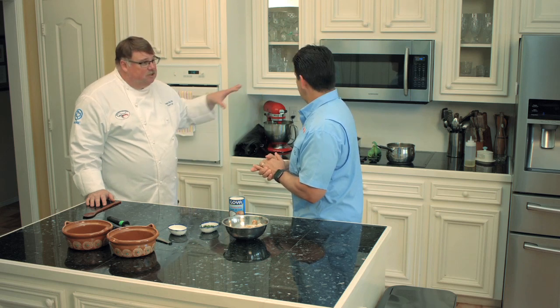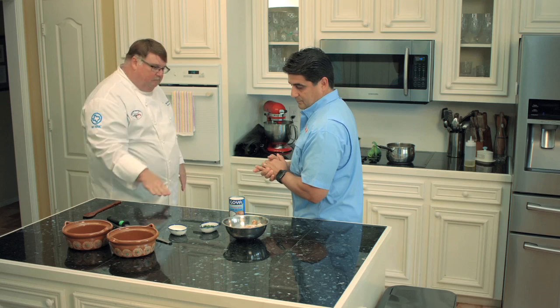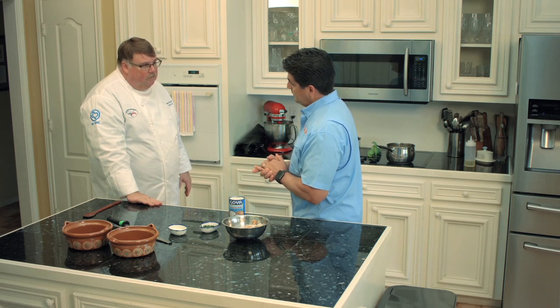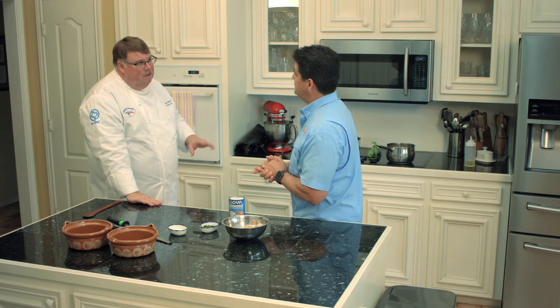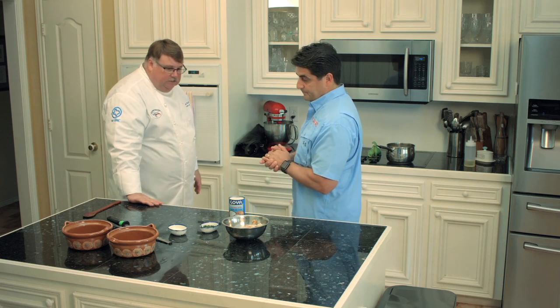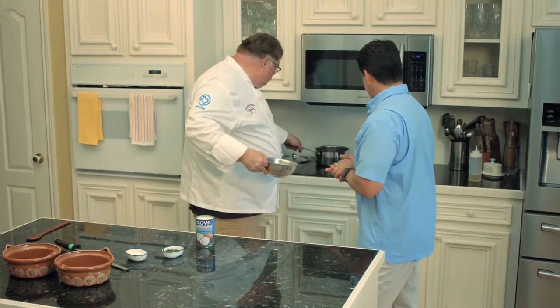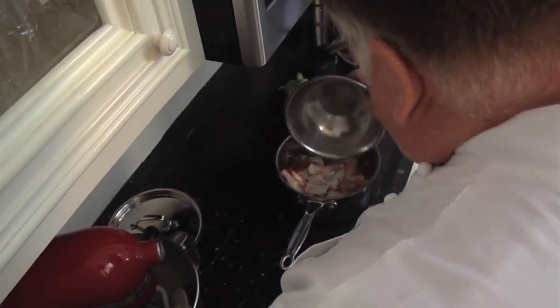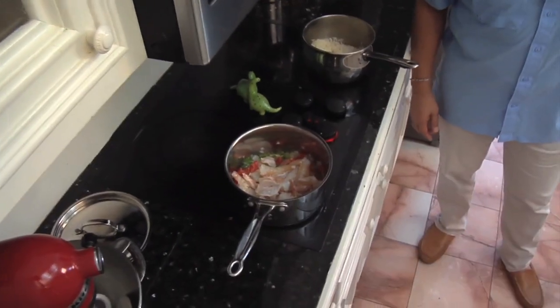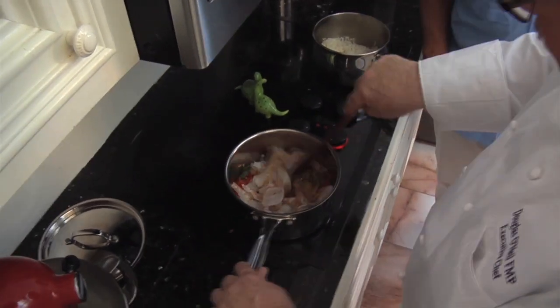Okay. The vegetables are sauteed. They're nice and happy. We just drained the shrimp from their lime bath. So they're ready to go into the pot with the vegetables. All right. So we are just going to take this. Our little vegetables are nice and hot. Put this in here. And what we're looking for is the shrimp to develop color.